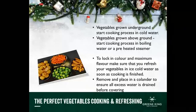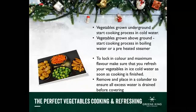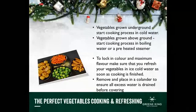Vegetables grown underground, you start the cooking process in cold water. Veg grown above ground, you put straight into boiling water or a preheated steamer. The key for me with veg is making sure that once you've cooked it, you finish the cooking process really quickly by putting it into ice water. This refreshes your veg and locks in the flavour and the colour. Really, really important that we do that. We want nice, vibrant coloured veg. We don't want sprouts that are turning yellow and really mushy, unless they're requested for that. Once you've refreshed it in the ice water, you just need to make sure you remove all the excess water through a colander.